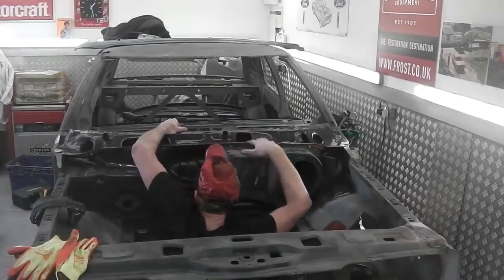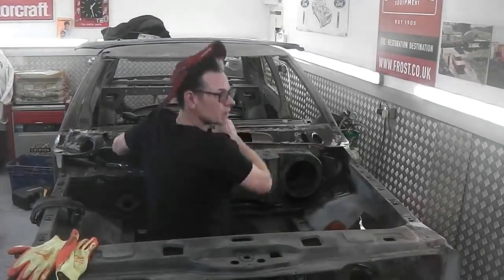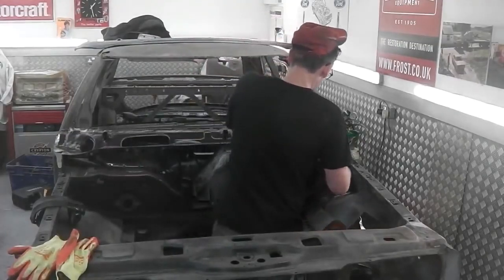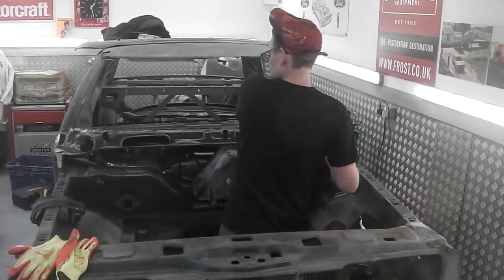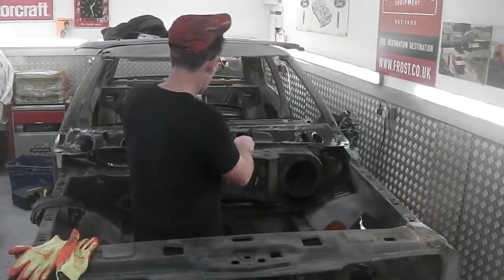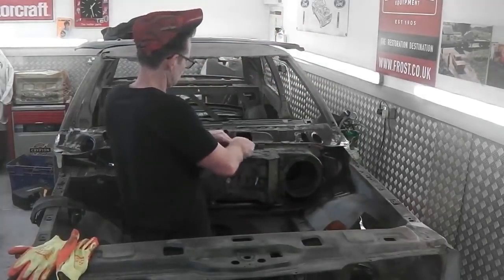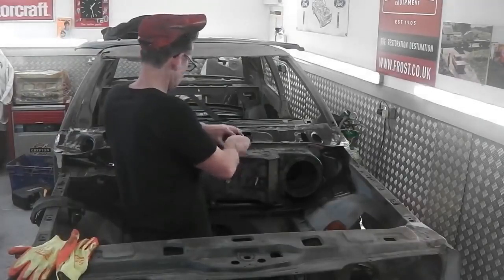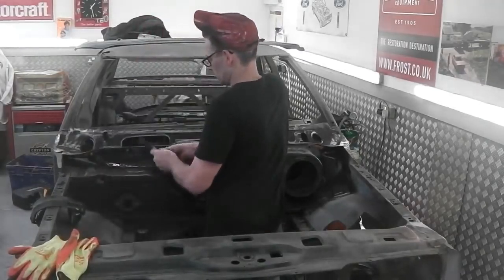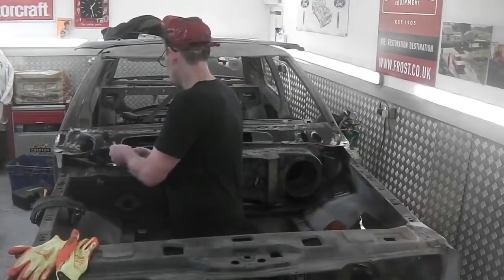The sealant's good, but we need a thicker band. Let's get it out. Good, but we need more.